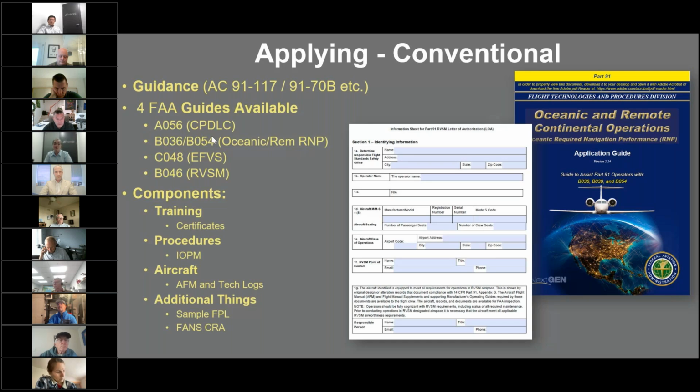For example, for training, some of the authorizations require aircraft-specific training, which means that your pilots need to be trained on the specific aircraft model that you are applying for. So, for example, CPDLC, it used to only require procedural training. Now it also requires training on the specific CPDLC system installed in your aircraft. That changed a few years ago. We still see people who used to apply under the old training requirements coming to us and being surprised that now CPDLC requires additional training.